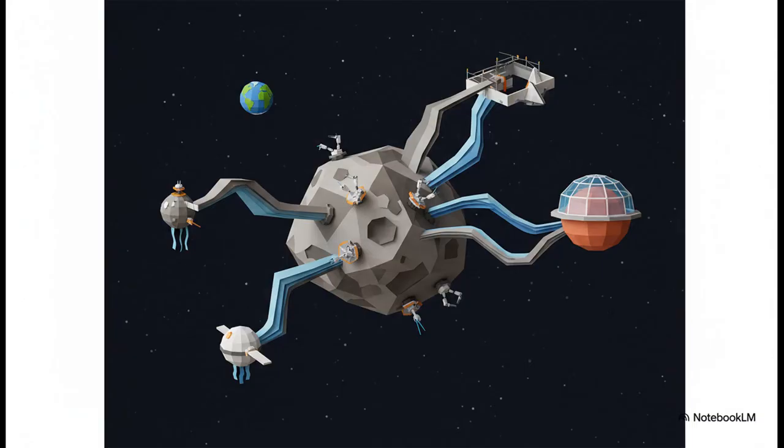And this is the new mindset. This is the whole point. The real gold rush isn't about bringing treasure back to Earth. It's about using that treasure to leave Earth for good. It's about building a self-sustaining human presence out there in space, using local resources to build the ships, the habitats, and the fuel depots that are going to take us to Mars and then, well, beyond.